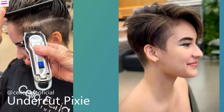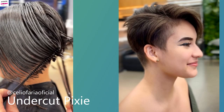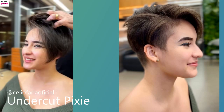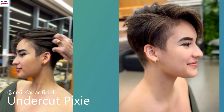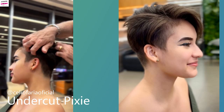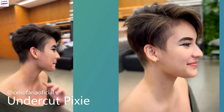Alright, so next up we are going to see an undercut Pixie transformation. So she pretty much starts off with a bob length, and then the stylist is going in to shave the sides and trim up the rest of the hair. And she has more of that undercut Pixie.